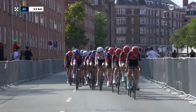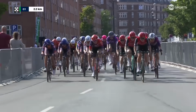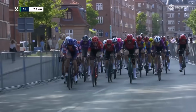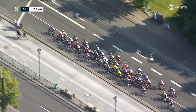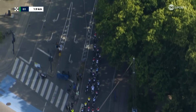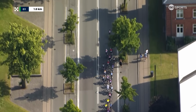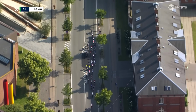RK and B&B Hotels on the front in the red and black jerseys at the moment. Team Picnic Postal on the left-hand side of the shot. Human Powered Health in the middle as well. A number of teams trying to get themselves up there, but SD Worx Pro Time finding their way through now. So we're just about to take this next right-hand bend here. Not such a tight one there. We are going to have a tight left-hander coming up and then a right-hander as we go through 1 kilometre to go. 1.8k of the race remains.